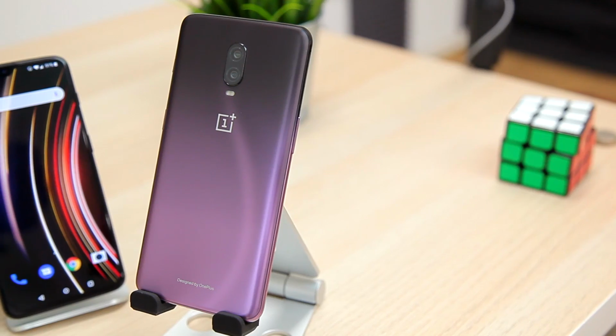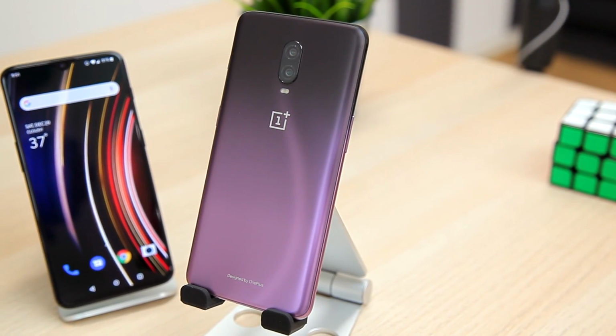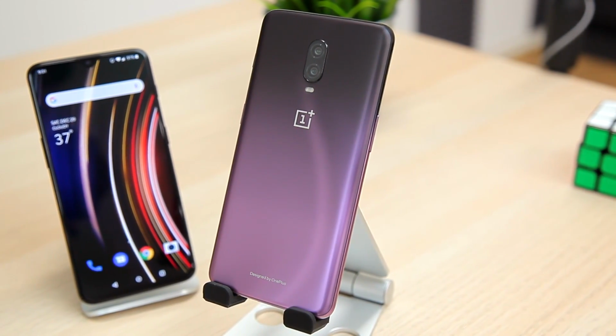I also love how OnePlus continues to kind of tweak the design of their phone by releasing either limited edition or special edition colors of the 6T. So I actually have two. One is limited edition, and that's Thunder Purple, and one special edition, and that's the McLaren edition.